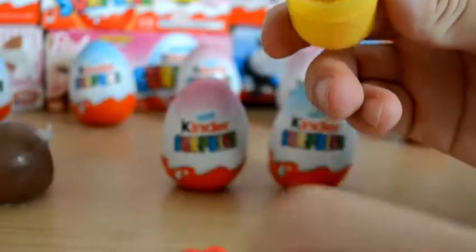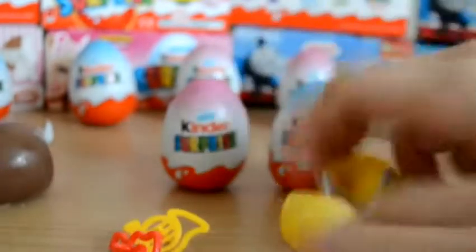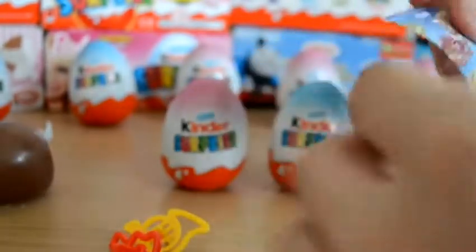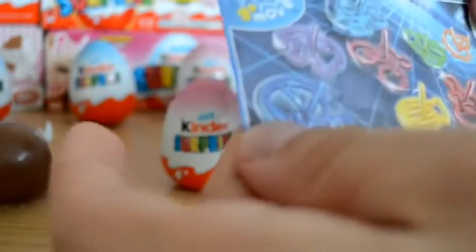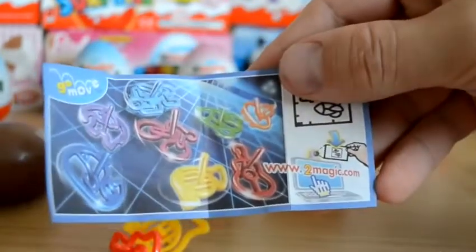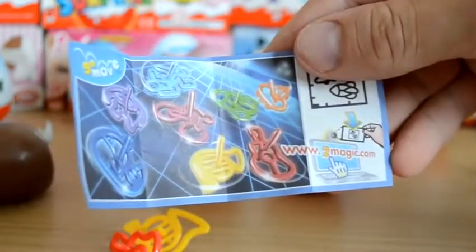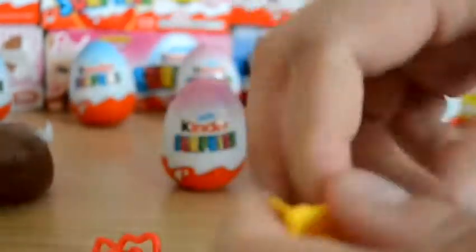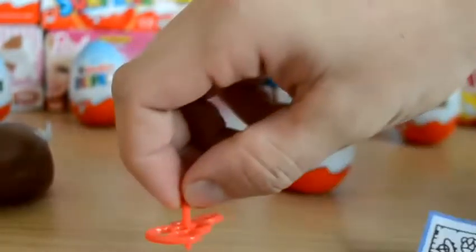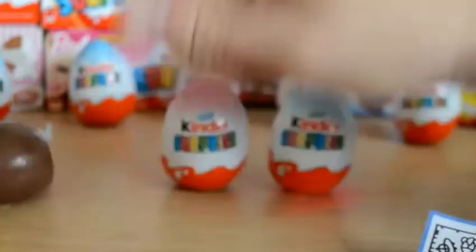So first of all, we have what looks like a guitar and a harp of some description. This is a new toy to me. As you can see, there's Go Move, and there's a few to collect there. We got a bike, a guitar, a harp, and they spin. So basically, you spin them like this. As you can see, really cool actually.